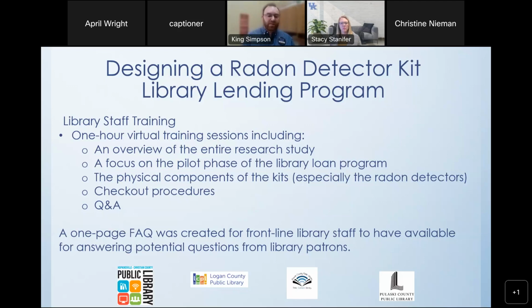Then for reference, we have a one-page FAQ sheet that our academic team worked with us to develop and distribute among the sites. So they have that available there at the desk. And we also have a digital form here, I know, at our library, where somebody can pull that up from anywhere and answer some basic questions if it's not something they already know off the top of their head.